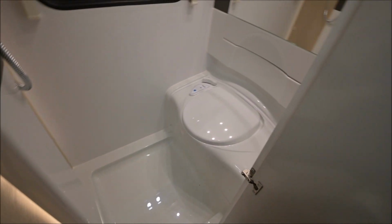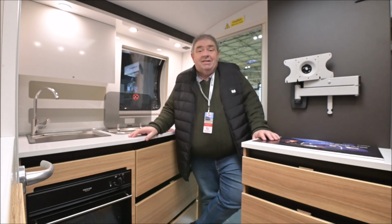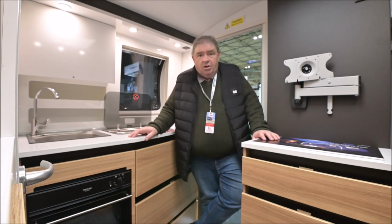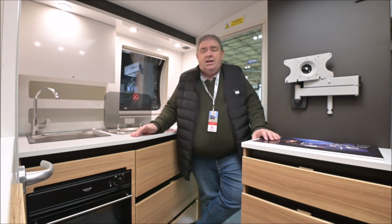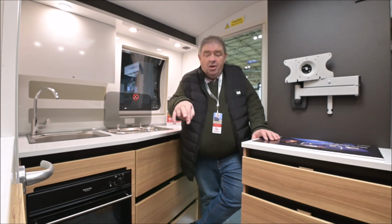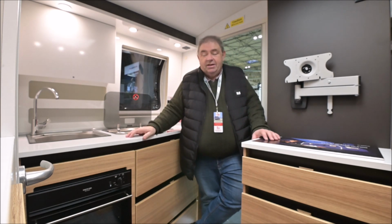Okay, I tell you what, let's do a summary. Well, what do I think of the Adria Action? Well, at £21,475 and around about 1100 kilos MTPLM, it's quite affordable and it's towable by most cars. It's quirky on its exterior, and if I had any problems at all, yes, I'd like to have seen a wardrobe. Maybe the cupboard underneath the fridge freezer, instead of being shelves, they could have put a hanging rail in there and made it a small wardrobe, or maybe put the fridge down there and the wardrobe up there. I think that might not have been a bad idea.